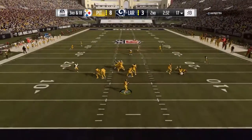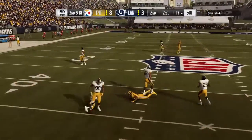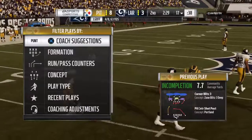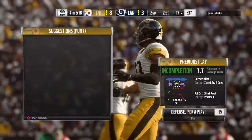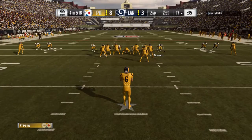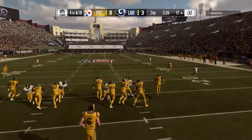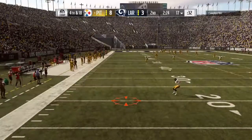3rd and long. It's gone. And this is going to be incomplete. Seems like this defense, especially the secondary, has really been contesting about every throw in this first half. Reminds me of a good half-court defensive basketball team. Every time a pass is thrown, they're right there in good defensive position, able to affect the play.